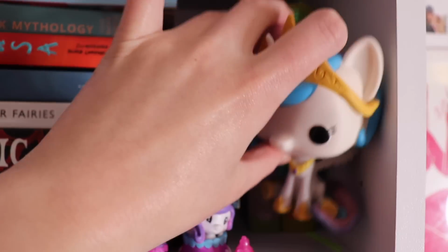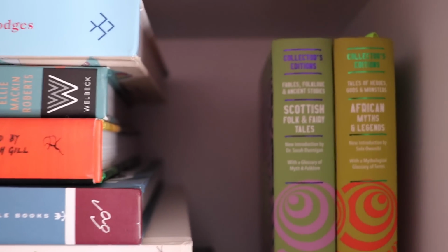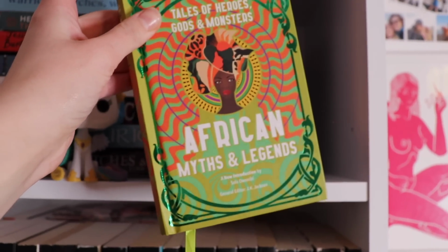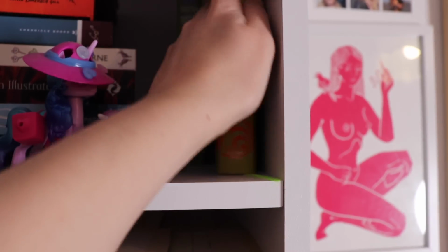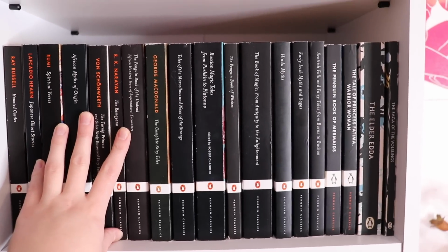Then behind my little Funko Pop pony there we have two of the Flame Tree collections of myths and legends, one of Scottish folk and fairy tales and one of African myths and legends. If you're interested, I'll just show you what these look like. They're really lovely books. I just knocked a little pony over, but whatever. So I really like them, and these are just a little bit bigger, so I have them stacked on top of each other.